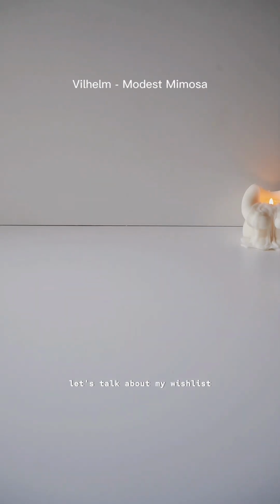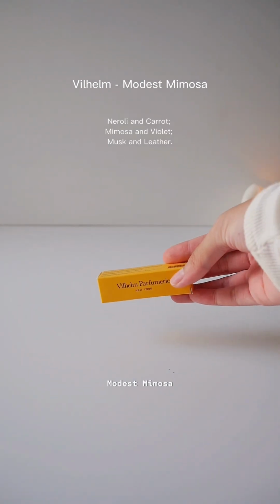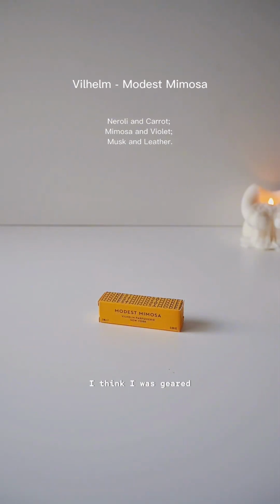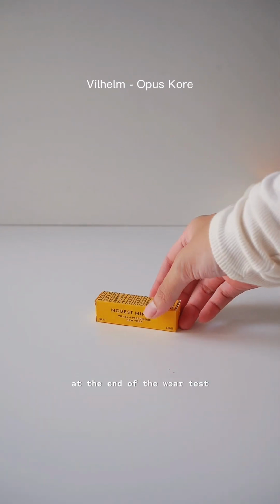Let's talk about my wishlist from Wilhelm, Modest Mimosa. I think this year I was geared toward loving a lot of mimosa perfumes, and Modest Mimosa smells like a very clean, sweet, powdery mimosa. It's a simple linear perfume, but I definitely think that this one smells very charming. Also, it does smell a lot creamier and sweeter at the end of the wear test.